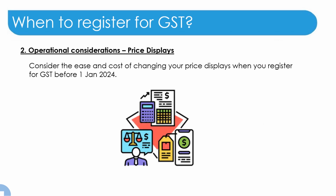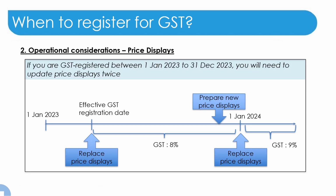Second, you should consider the ease and cost of changing your price displays when you register for GST before 1st January 2024. If you choose to register for GST between 1st January 2023 to 31st December 2023, you will need to update your price displays 2 times and may incur printing costs. You will need to implement price displays to show prices inclusive of 8% GST on your effective GST registration date.